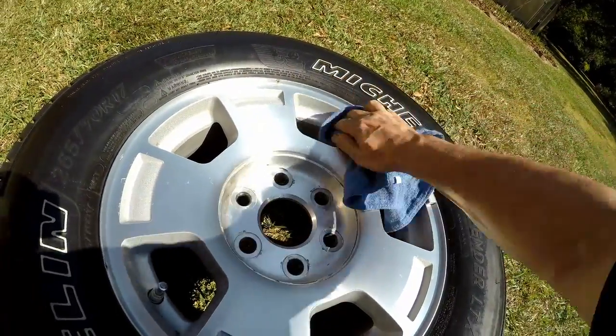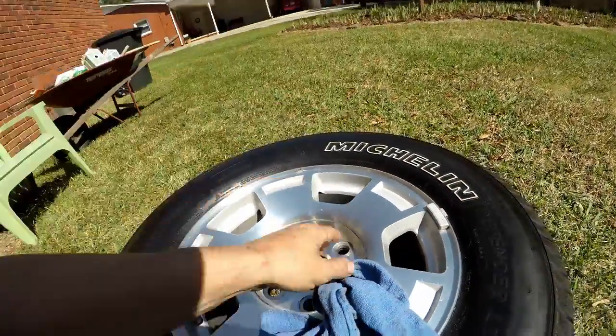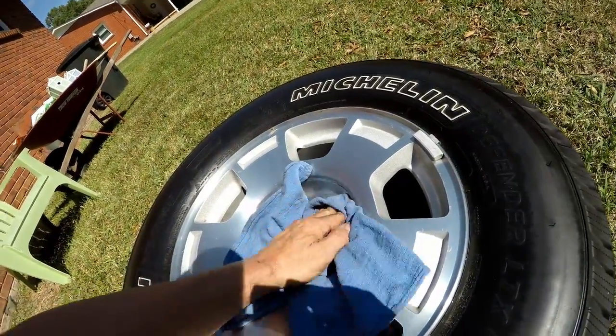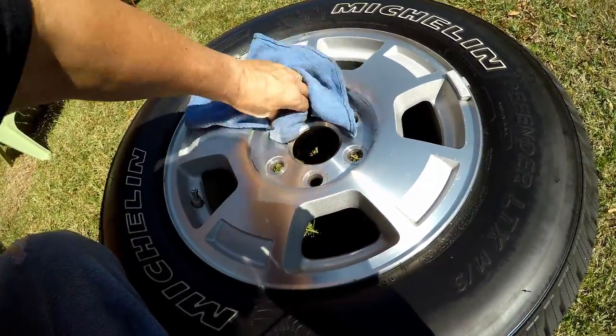What a difference this makes. I've done it, like I said, I do it to all my wheels once a year. And it really does help keep all that dirt and grime off of it and all that pitting. I mean, let's face it, your wheels are expensive. Why not take care of them just like you do your car?